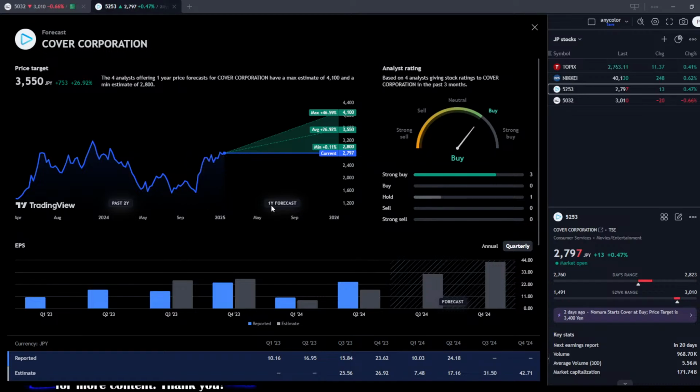Now the blue line is, of course, where Cover Corporation is right now. According to TradingView, of the 4 analysts that they get data and opinions from, they're all saying that the average growth for Cover Corporation over the next 12-month period is 26%, to get up to 35.50.